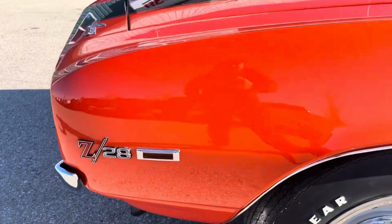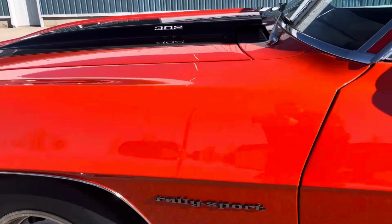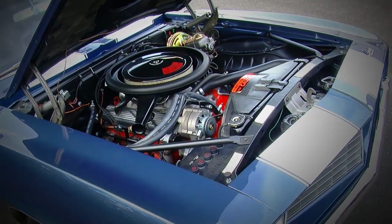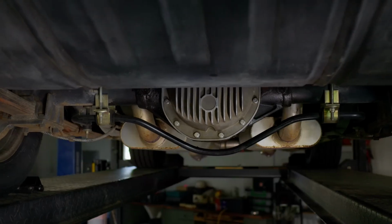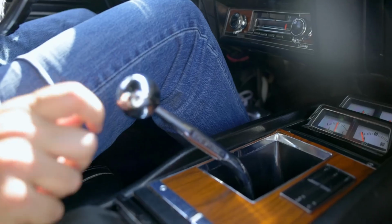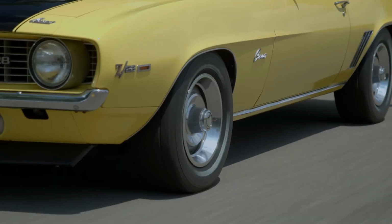The Z28's performance was bolstered by its lightweight body, weighing around 3,200 pounds, combined with a high-revving small block V8 engine. Additionally, the performance-tuned suspension provided excellent handling and braking capabilities, making the Z28 a challenging competitor on the racetrack and a thrilling ride on the open road.